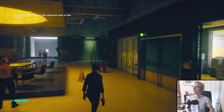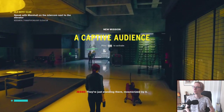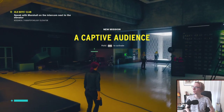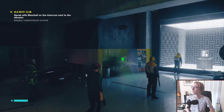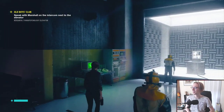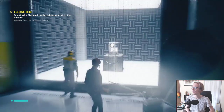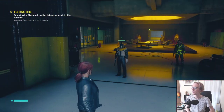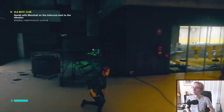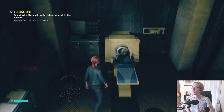I see it. Another object of power? Ooh. They're just standing there, mesmerized by it. I mean, that's fine by me. If they're mesmerized by it, it means they're not shooting at me. Oh, it's like it's a CAT scan or an X-ray of a head. I can't help it. It's so beautiful. Right, well, you know we're going to try and get in there. It is a CAT scan, okay.